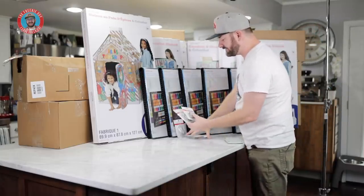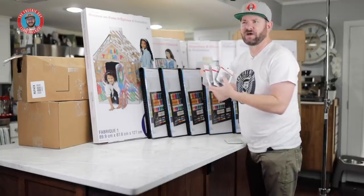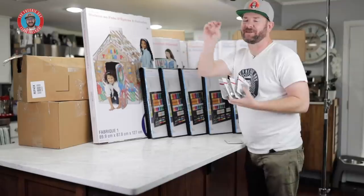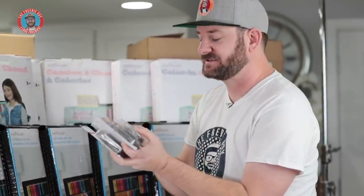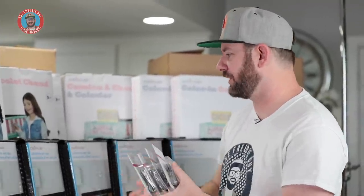The first thing that I have is these ornament hangers. I just found these on what I call the side wing. I'm not sure if that's the exact term. If you know the term for it, let me know in the comments. Basically it's the thing that hangs on the side of an end cap. So these were not in boxes. Right here we have about $12 worth of stuff and we paid $1.20.